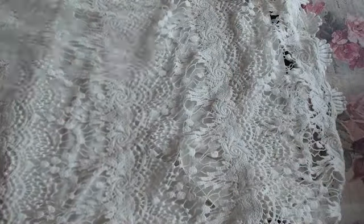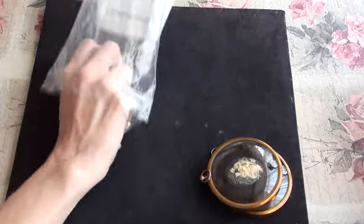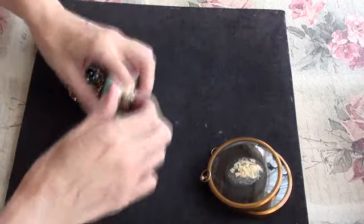So that's a lot of lace for, between that and the jumper, £1. So I was really happy with that. And I'll stick those in the wash. Okay, so this was from, I got these, if I take them all out, because they were from different sellers.